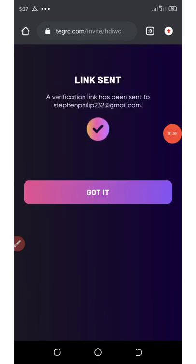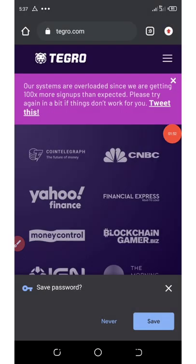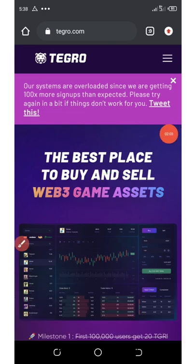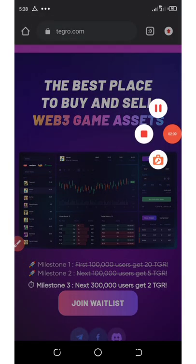Now after you click on the sign up, an email will be sent to you on the email address you just registered with, and then you need to click on got it so that you go there and complete your verification. Now you're gonna need to click on save to save your password. You can see the save below the screen. Now after you go to the application, you're gonna go to your email address and verify your email.